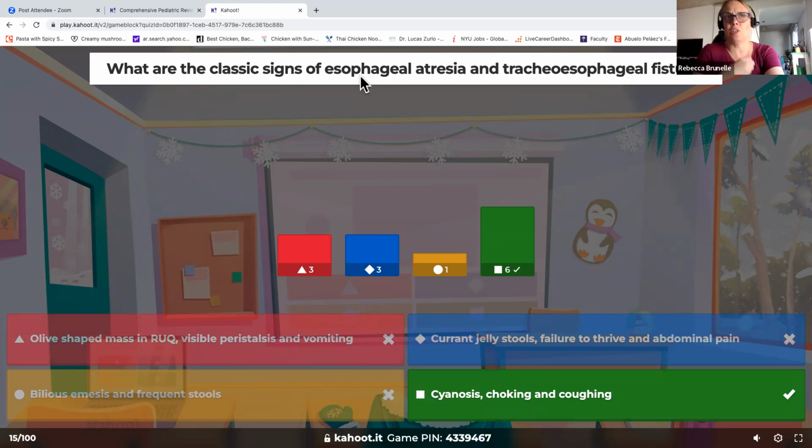Esophageal atresia, the esophagus doesn't go down to the stomach, and tracheoesophageal fistula, there's a connection between the trachea and the esophagus. So when they eat, either the esophagus doesn't drain into the stomach, or there's a hole between the esophagus and the trachea and it falls into their lungs. So you'll see this, it's not always diagnosed before they're born. You see this on their first feed, that they cough and sputter and turn blue when they try to eat.